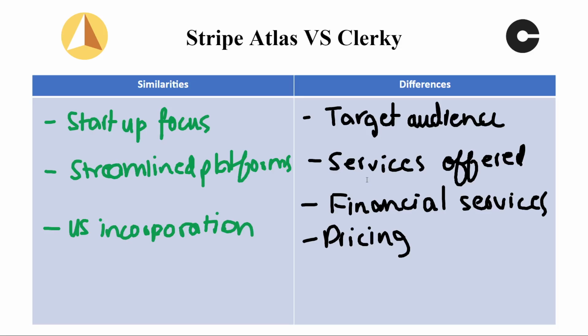Now lastly, let's look at speed. So, both Stripe Atlas and Clerky boast fast turnaround times for business formation, typically within 1 to 3 business days. This allows you to get your company up and running quickly. Alright, so that is it for the differences.